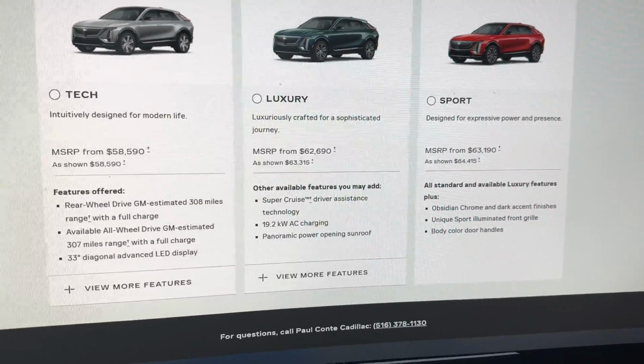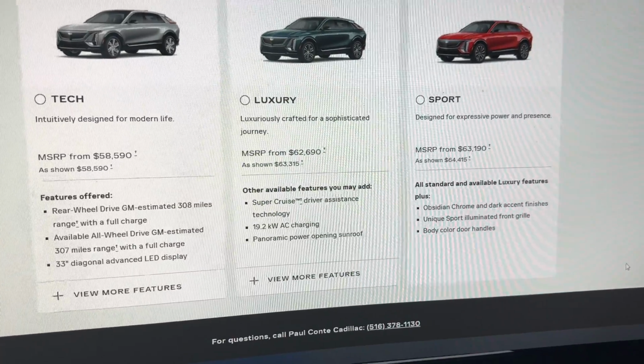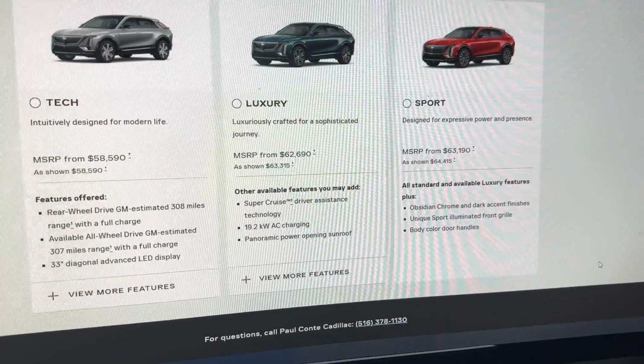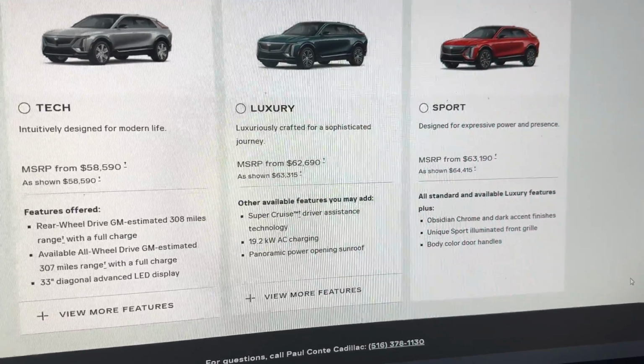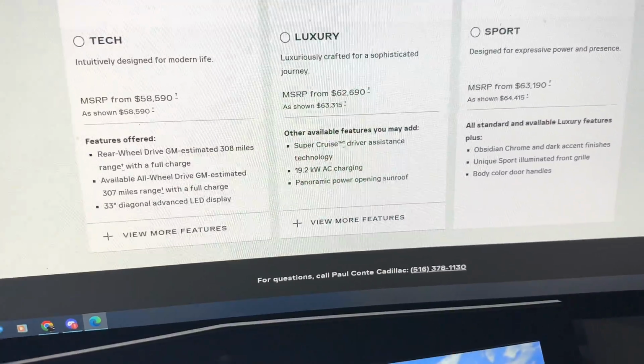The 2023 Lyriq was exactly as you saw it in my original videos where I went to the dealership. There weren't many options. It was the paint color and the wheels, and then you could choose the interior. I believe there was only 2 interior colors. It was black, or it was like sky gray or light gray.